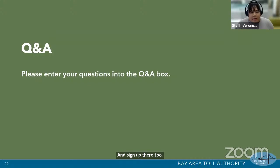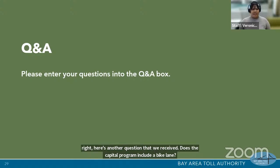All right, here's another question that we received. Does the capital program include a bike lane on the west span of the Bay Bridge?